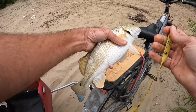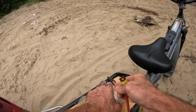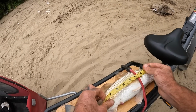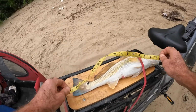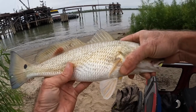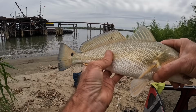I'm trying to do this in here. Make sure that bungee's not up on his gills. Here we go. 15. He's getting kind of bronzy. The other day when I was getting them out of the river, they were very silvery.